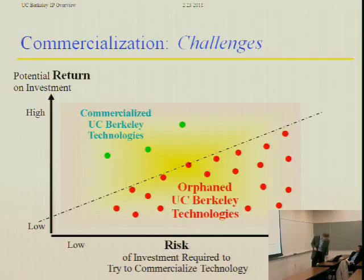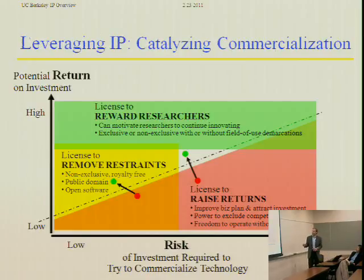So when we're managing the IP rights correctly, we can take an innovation right here that doesn't have the risk-return profile to get investment, and we can give a company exclusive rights that improve their business model and get that innovation above the line so that it gets funding to commercialize. And likewise, sometimes we can license innovations non-exclusively to lower the risk that you're infringing on someone's rights. And again, that helps get over the line. And again, that's all about catalyzing the commercialization, not transferring technology.